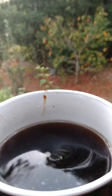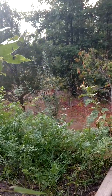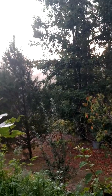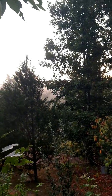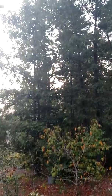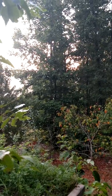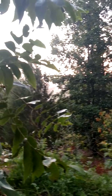Alright, so outside with a steaming hot cup of coffee. It's about 6:30 in the morning. We got a little bit of fogginess going as the sun's starting to come up over there. But I figured it's time for a update on the potted plants.